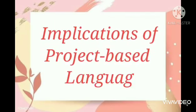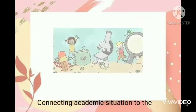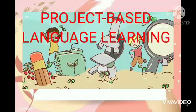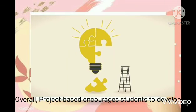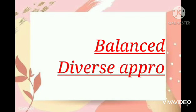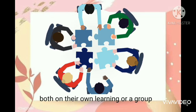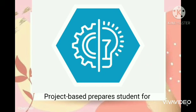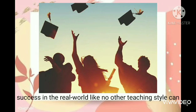The implications of project-based language learning in education. Connecting academic situations to the real world is one of the largest benefits of project-based language learning. Overall, project-based learning encourages students to develop a balanced, diverse approach to solving real-world problems, both on their own or in a group. Project-based learning prepares students for success in the real world like no other teaching style can.